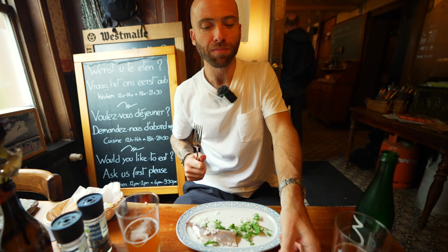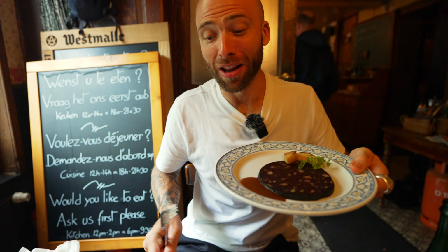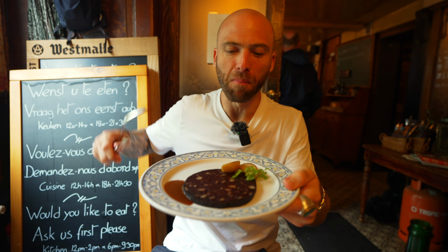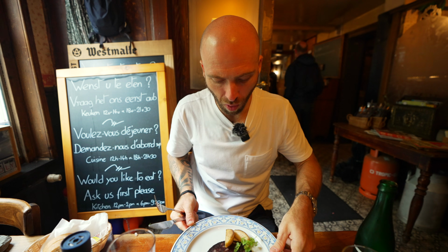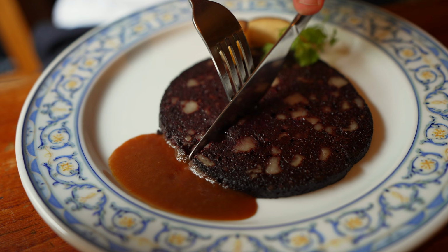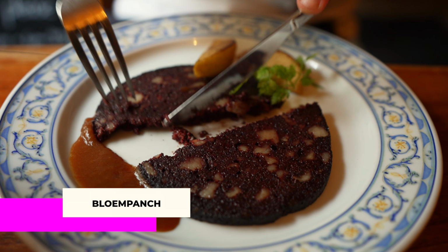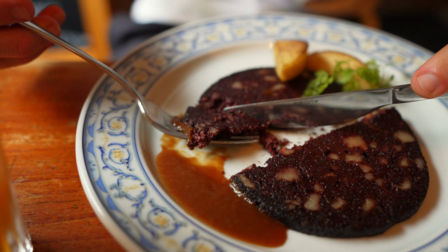But now, this is why I came here. No, I'm joking. I came here for the Lambic beer, but this is amazing. This is like morcilla, right? Blood sausage, but it's massive, and they cut it into this like steak size. Let's do this. Ooh, so soft. And this is the beer sauce.